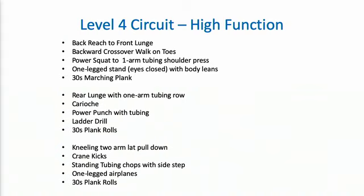That's supposed to say single leg airplane, eyes closed, right? We got to fly the plane, radar controls only, no vision allowed. That gets really interesting, okay?